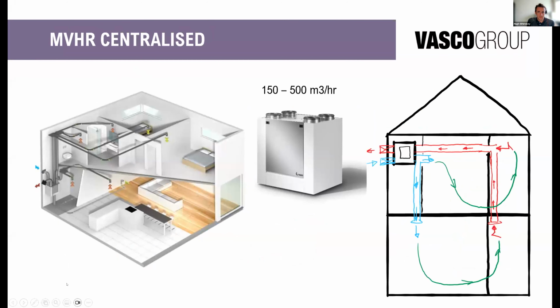On centralized systems, this is a nice example of what a centralized system could and should look like. Not up in the attic. That's where we see them all the time and people want to put them. They are much more efficient inside the heated space. They're easier to access, easier to maintain. So really we need to, at design stage, acknowledge that it needs some space and think about the overall design.